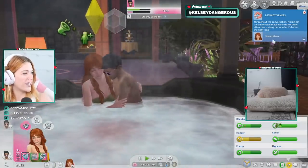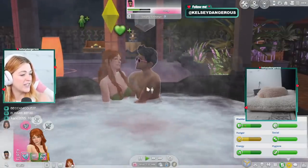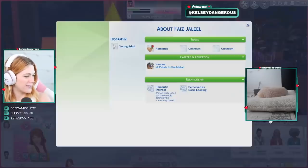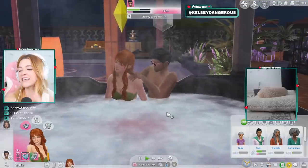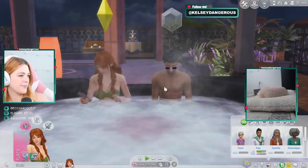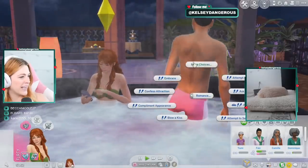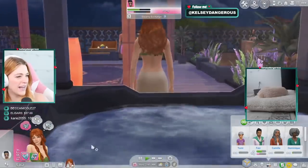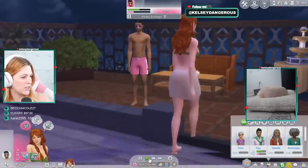Oh, she got the impression that he finds her quite attractive, making her wonder if she has the right idea. Does she find him attractive? Let's see if she finds him attractive. Basic looking. She's like, he's basic. All right. We need to keep flirting. Keep flirting now. Go have your first kiss with him. Get out of the hot tub and have a kiss. It's a steamy exchange.